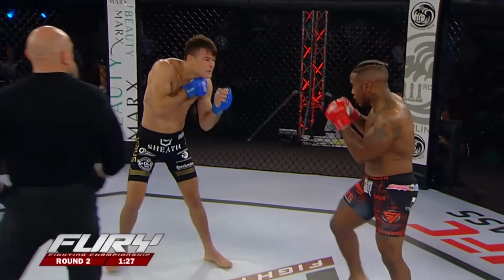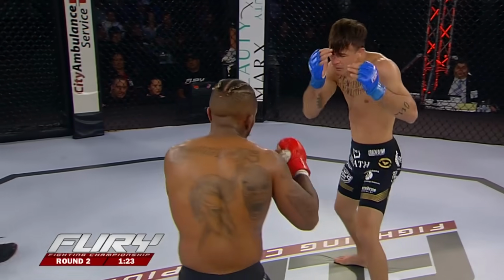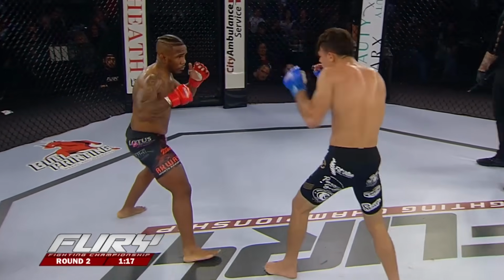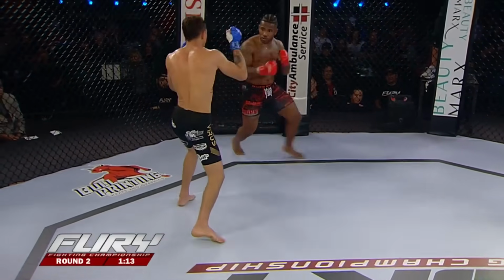I'm sorry, Kenn Glenn's lead right leg. And that one met the mark. Hit him right above the knee, softened up that inside tissue there on the quad. That'll limit some explosive mobility here from Kenn Glenn. Keeps getting that leg kick. 1:15 left in the second round.